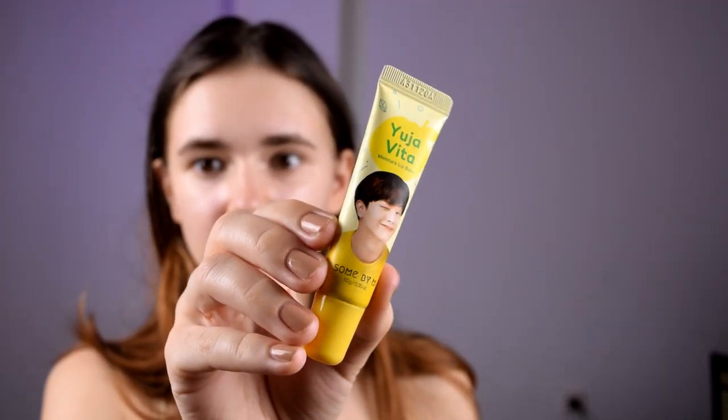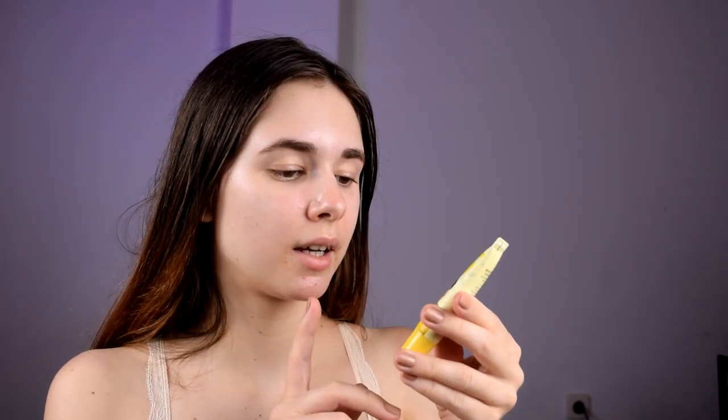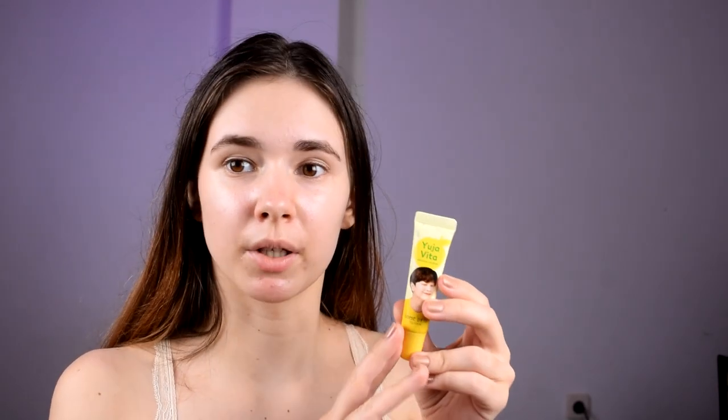I also got this lip balm from, I think, Some By Mi, but I'm not sure. This lip balm is great. It is very moisturizing and has a very unique texture. It feels like it has silicones, so it's soft and gel-like, but I believe it doesn't have silicones. It's very hydrating and moisturizing. You apply it, and okay, well, I will apply it now.